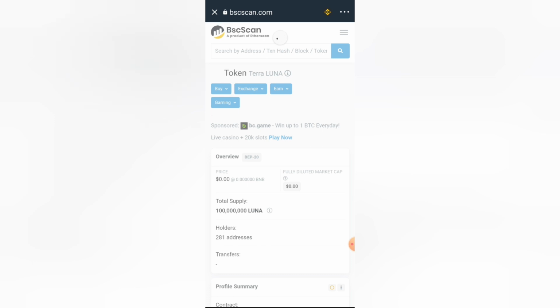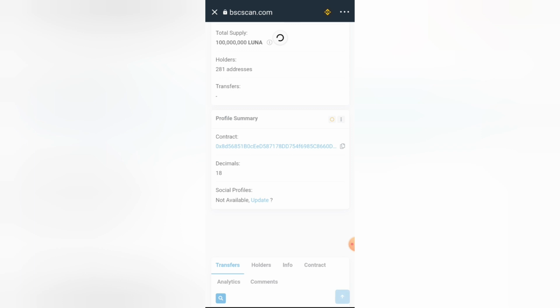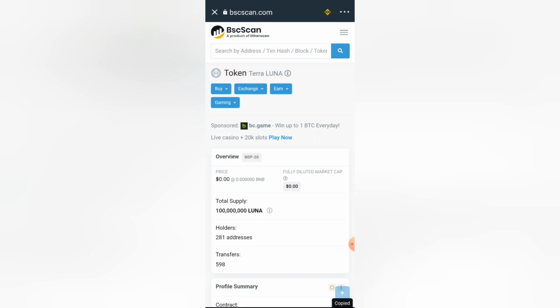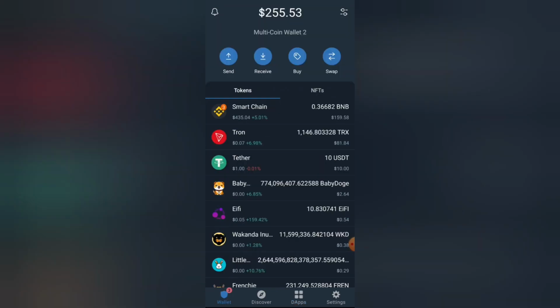So you can just scroll down and copy the address right here. As you can see, it has been copied. So simply go back to our wallet section. At the top right corner of your screen, you're going to see an icon there. So go ahead and click on the icon.